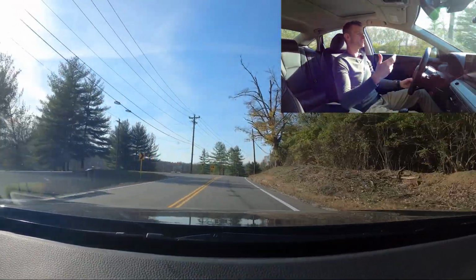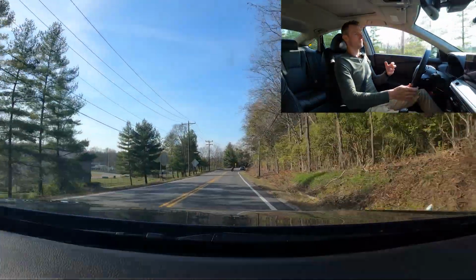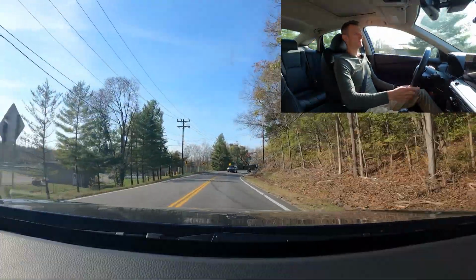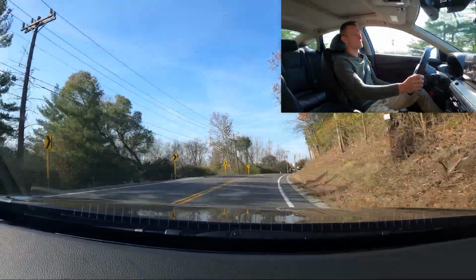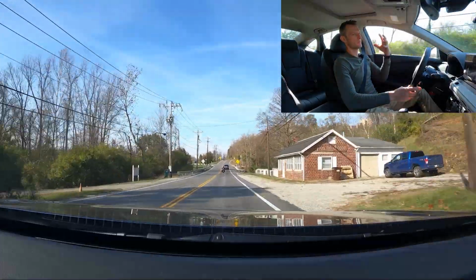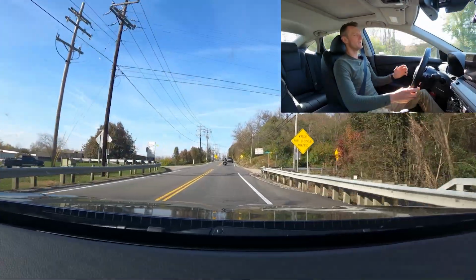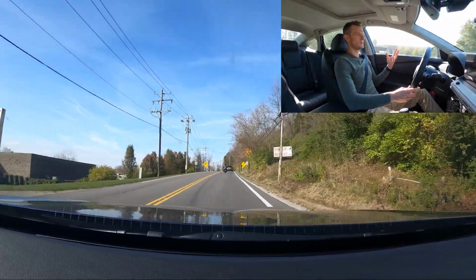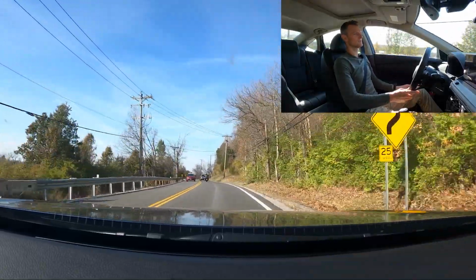You just never stress, and once you get someplace, you don't feel worn out even after driving it for a long time. So I know that's hard to quantify. That's a bit of a difficult sort of thing to objectively put into numbers or something like that, but they truly did achieve some sort of very relaxed driving experience.